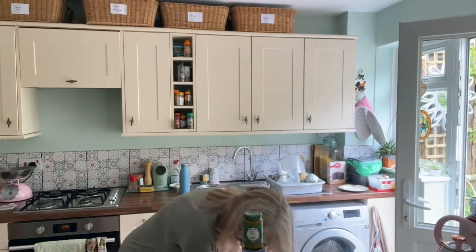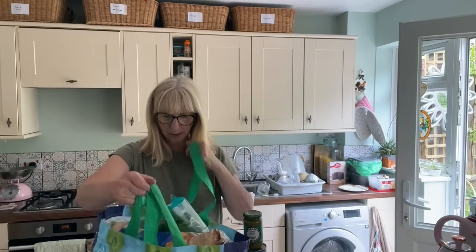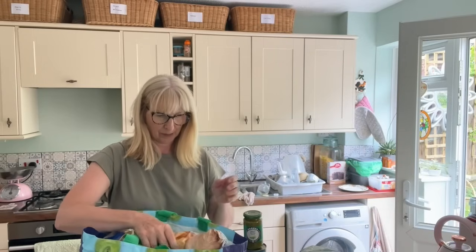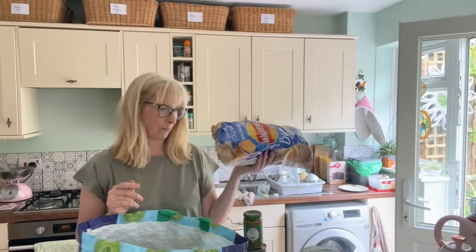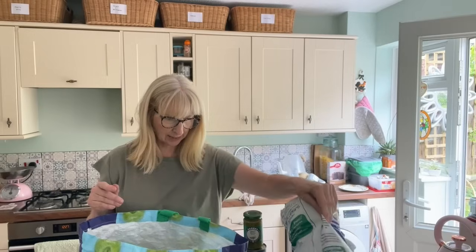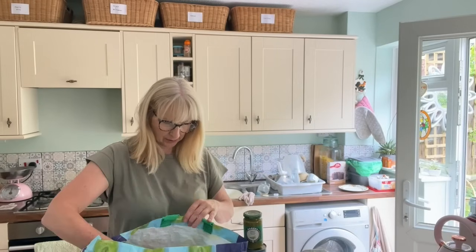What have I got in my last one? I've got the spinach, because I'm going to use that to stuff the jackets tonight. I've got some crisps, partly just because people like some crisps, and partly because I'm going to take some to the elections with me. Munchy rubbish.